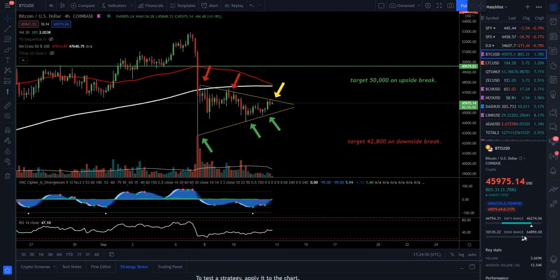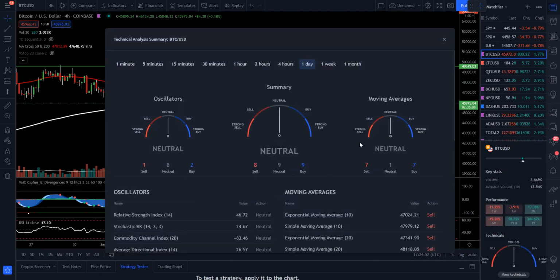If we look at the technicals for Bitcoin, this is just going to show you how neutral things are right now and why you have to be careful in this area. So right now we have an 8 sell, a 9 neutral, and a 9 buy, 1 sell, 8 neutral, and a 2 buy for our oscillators. Moving averages is 7 sell, 1 neutral, and a 7 buy.